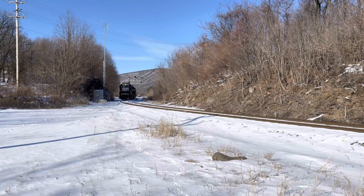You may notice there are two conductors today, one in 3349 and one in 3415. Never saw that before on H66.